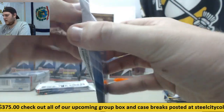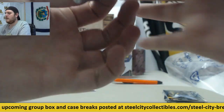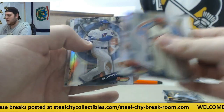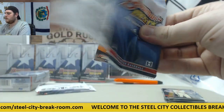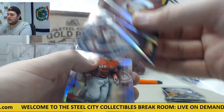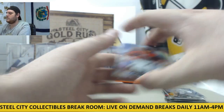Good mix of young guys and some nice veterans in here on the base cards and the autos, which is always nice. Crawford, Kyle Tucker, first-round pick. Anthony Rizzo, Chris Archer, Johnny Cueto. Mark Appel, mirror image, Frazier and Sano. It's going to get randomized. Tavares, Altuve, and Votto.